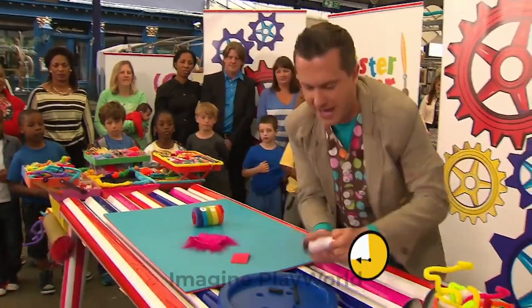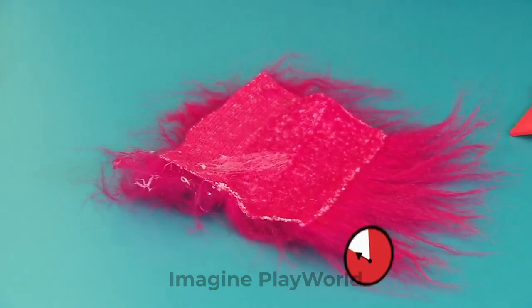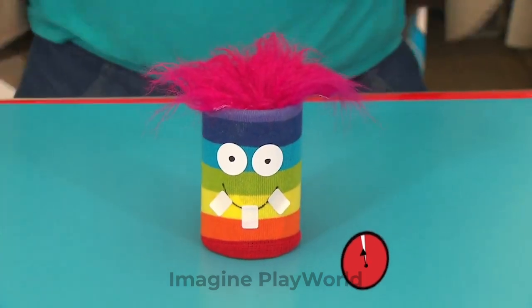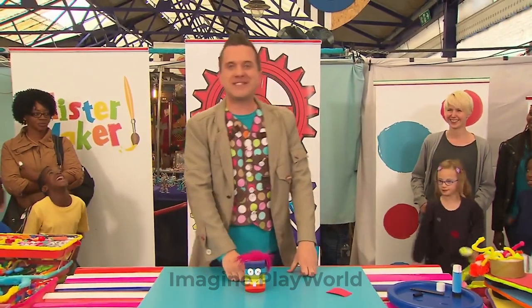So we've got some fun fur there. Let's stick on some glue like that. There we go. And now if we turn him around like that, he's taking shape and we can stick in our lovely hair and we have done it! Yeah! I did it just in time.